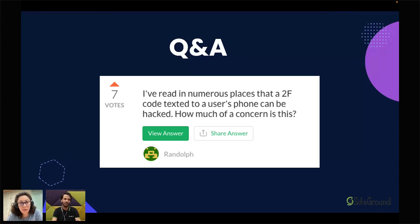So that's very secure. But I think that not everyone needs that. High-profile people, like journalists, politicians, C-level executives of companies, that's great for them. For the rest of us, two-factor authentication works just fine.